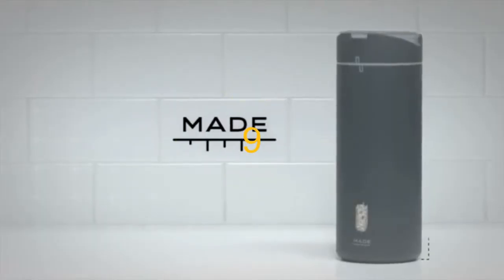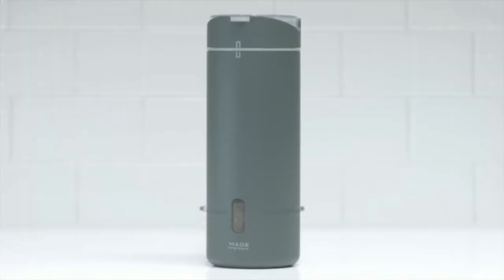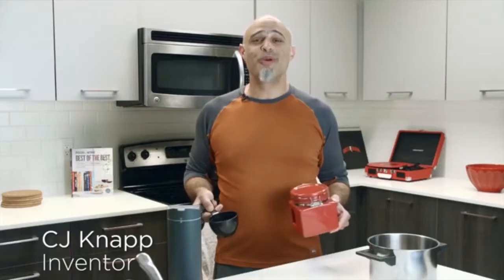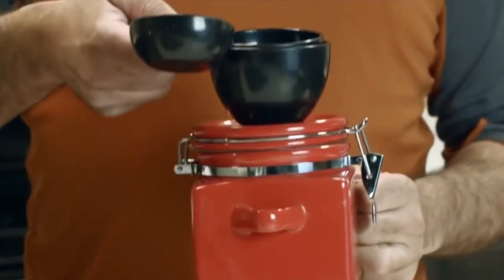The Mate is the first dry goods storage container that measures. The Mate is a simple concept that makes it easier for you to interact with your dry goods, which hopefully will help you eat better and in turn live a healthier life. What we did essentially is take the storage container and the measuring cup and put them together.